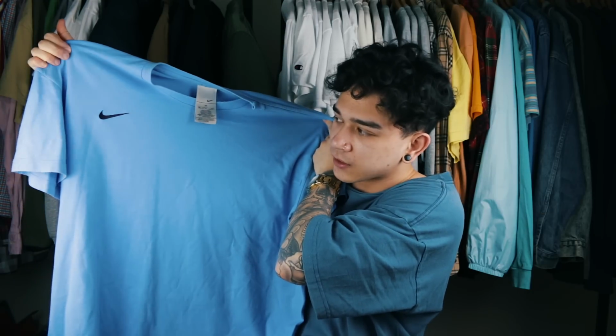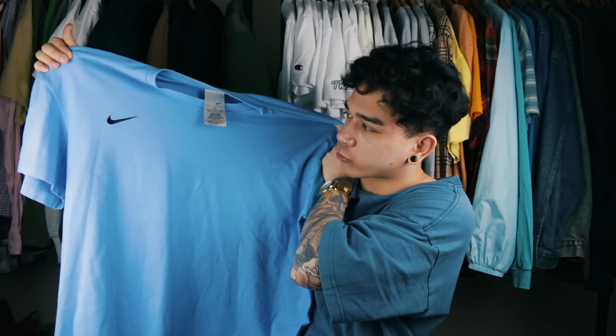It's a size extra large, but to be perfectly honest, I think this has been shrunk down to at least an extra large to a large. Stop washing your clothes at 40 degrees.